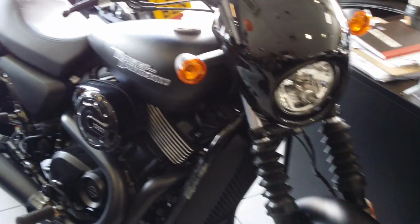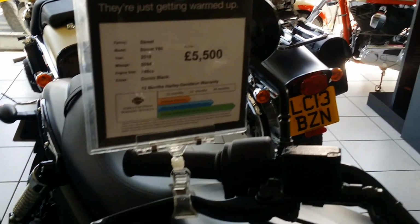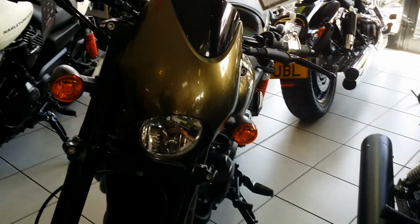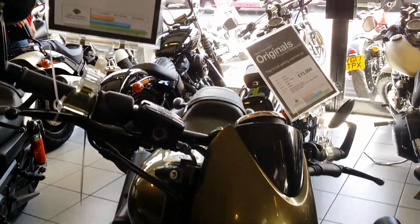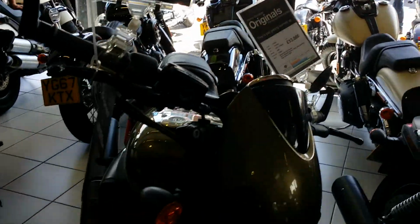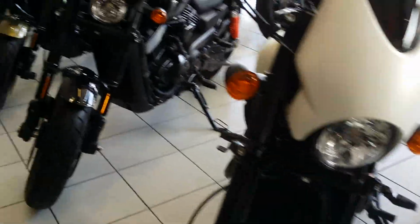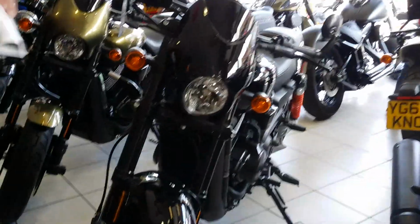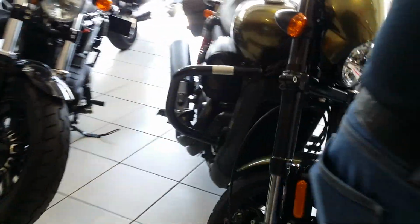Harley Street 750 in vivid black. Pre-owned. Matters more.